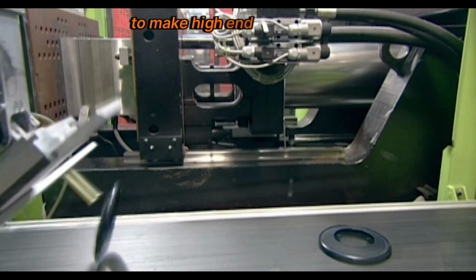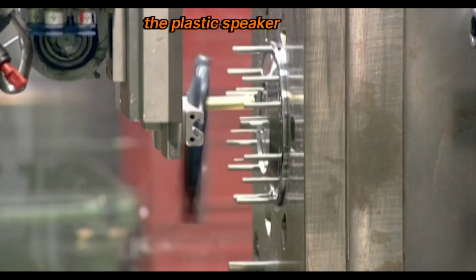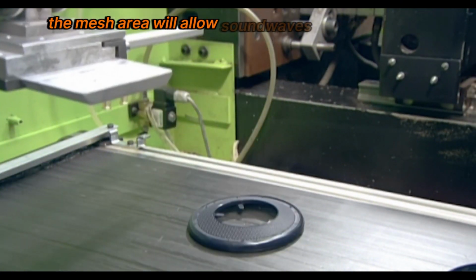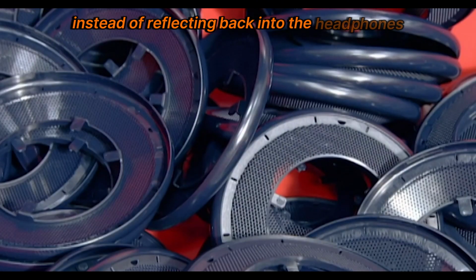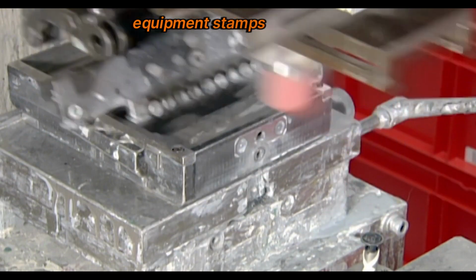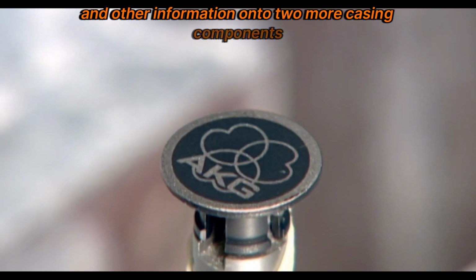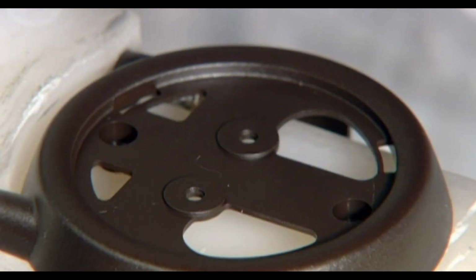To make high-end headphones, an injection molding machine first makes the plastic speaker covers. The mesh area will allow sound waves to pass through, instead of reflecting back into the headphones. Equipment stamps trademark and other information onto 2 more casing components, a decorative metal disc and a plastic housing.